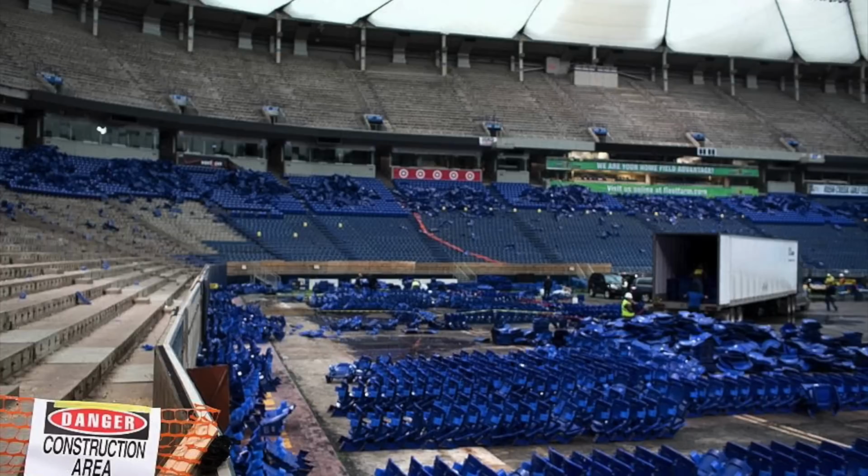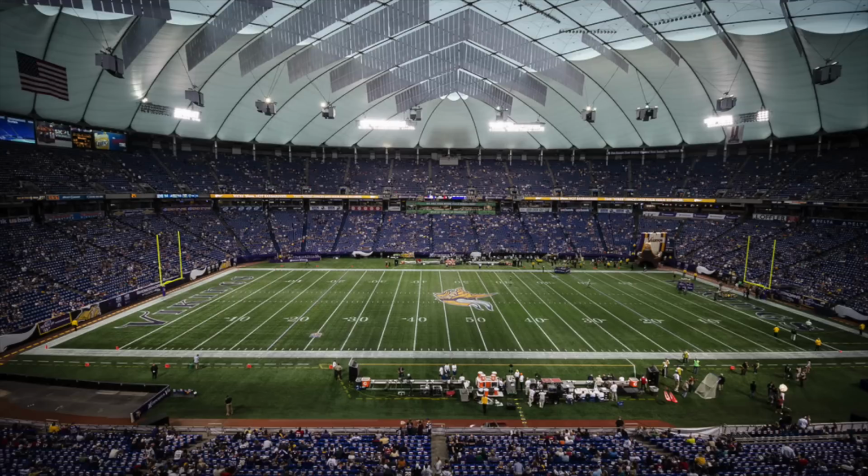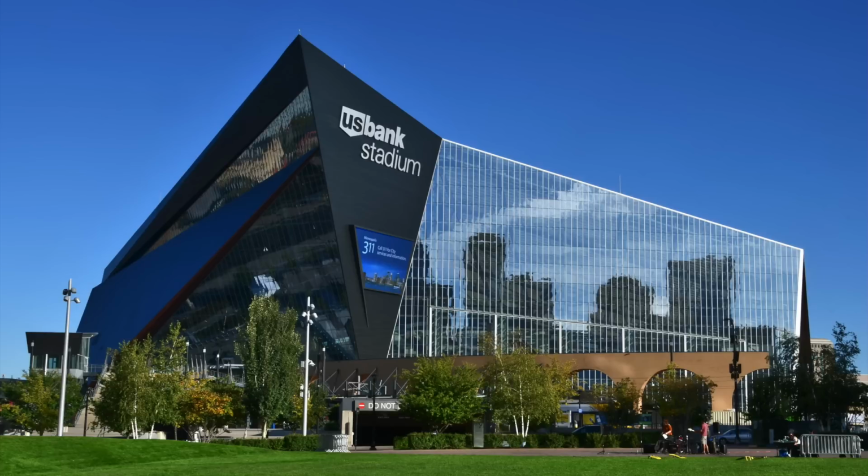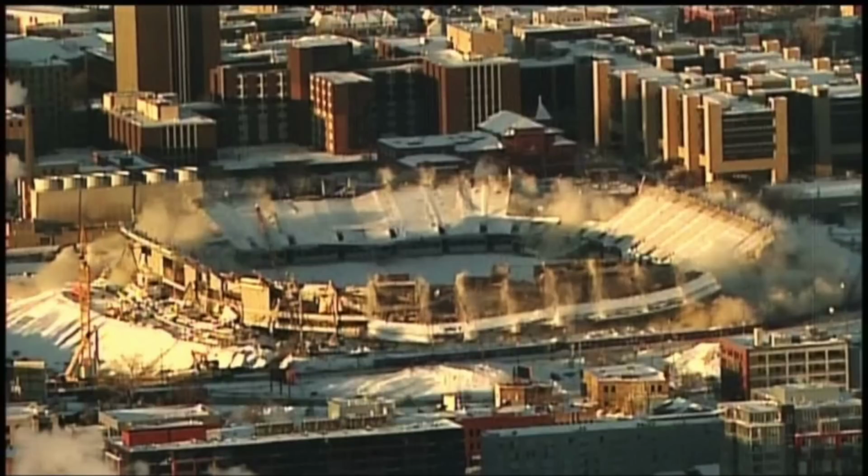And I do think Minnesota, they were proactive, they realized it was obsolete and it had to go, and now they have 2 beautiful stadiums. Target Field, I would consider a top 10 stadium in the MLB. And then, of course, US Bank Stadium, which is absolutely beautiful. So that is the story of the Metrodome. Just wanted to talk about it.